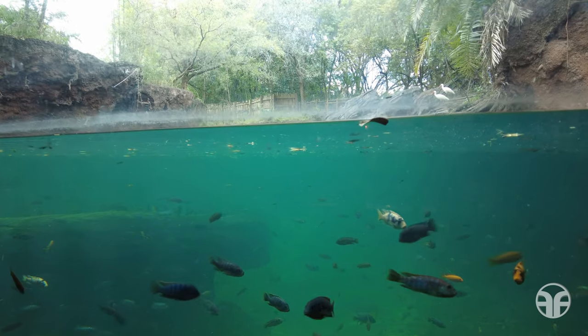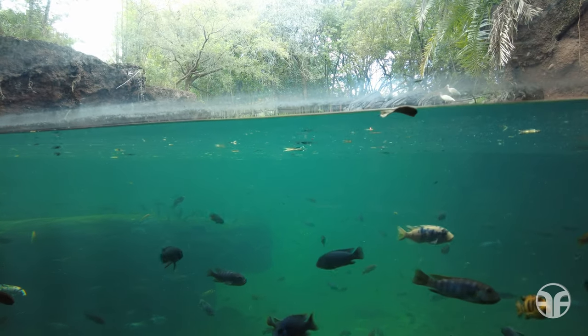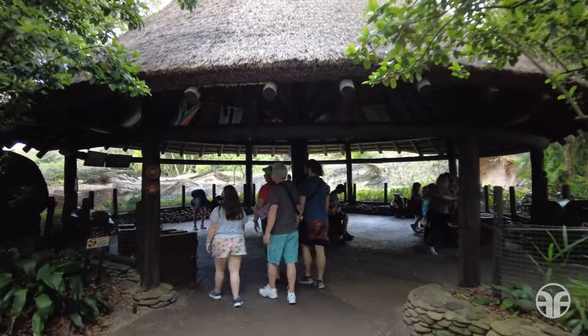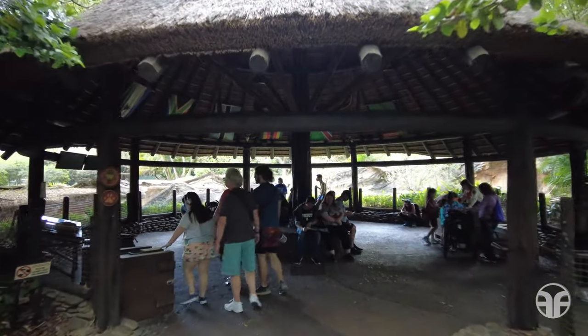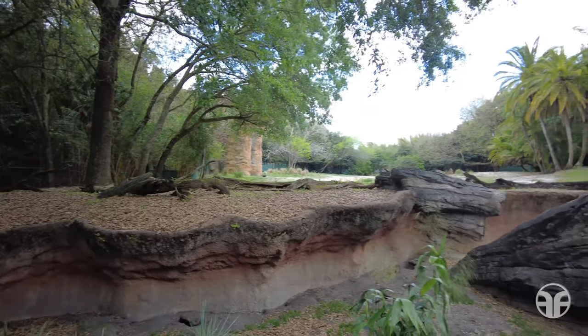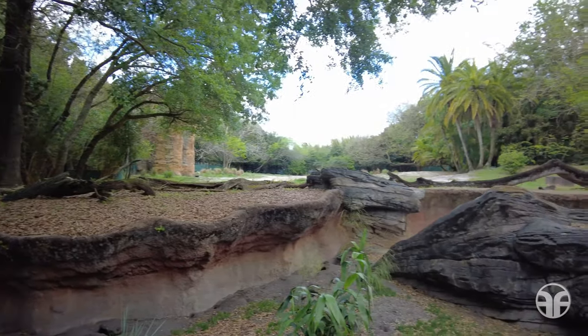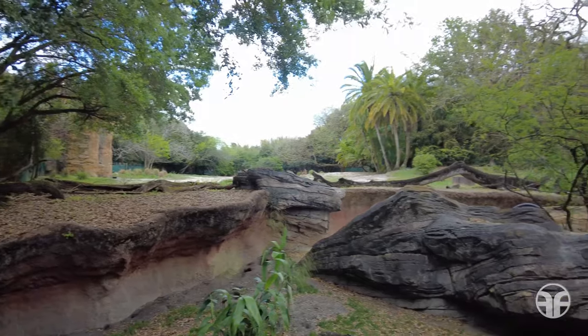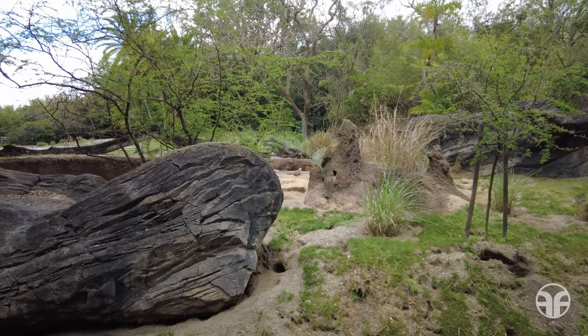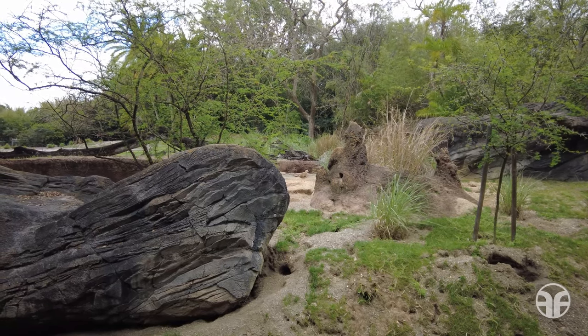This is the hippo habitat, but I just don't see any of them right now. I'm looking for the zebras and the meerkats. There's a meerkat just between the rocks.